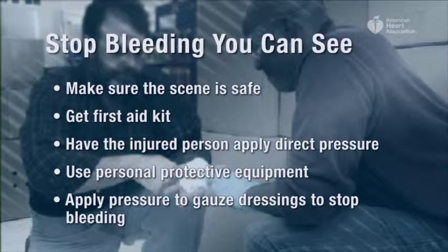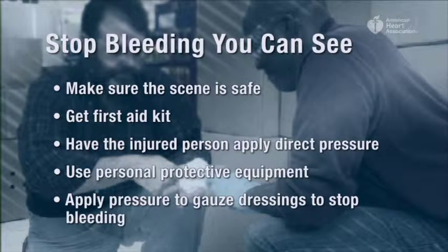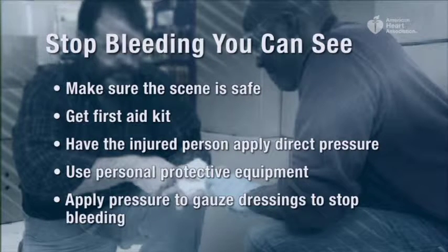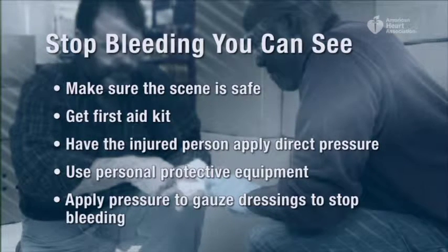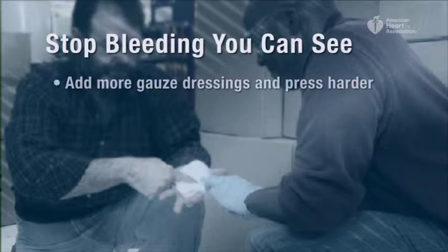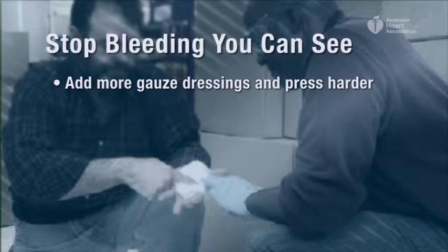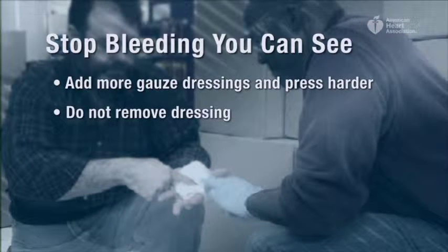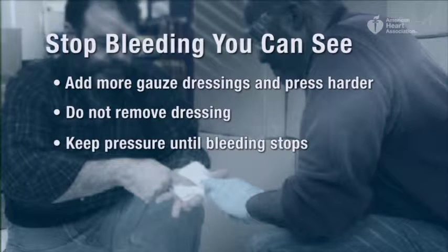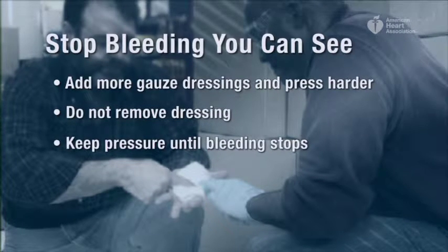Gauze dressings from the first aid kit and put direct pressure on the dressings over the bleeding area using the flat part of your fingers or the palm of your hand. If the bleeding doesn't slow or stop, add more dressings and press harder. Do not remove any gauze once it's in place. Keep pressure on the wound until it stops bleeding.